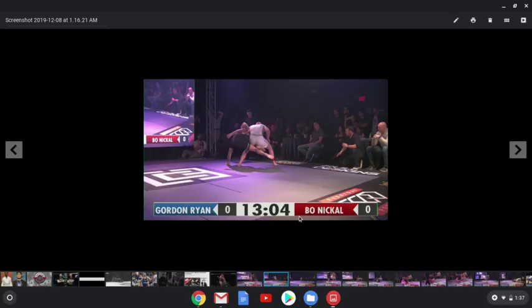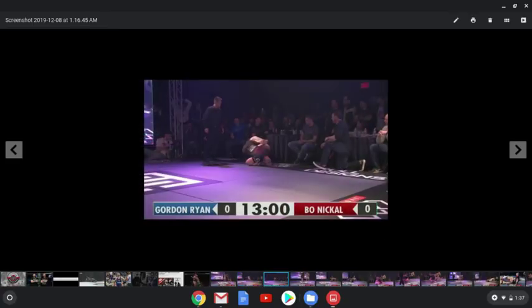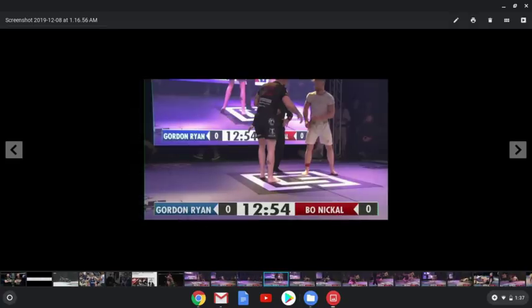So right here, about 2 minutes in, he goes for his first flying scissor attack off of an underhook that Bo Nickal had on the feet. Ends up getting it. They end up going out of bounds.